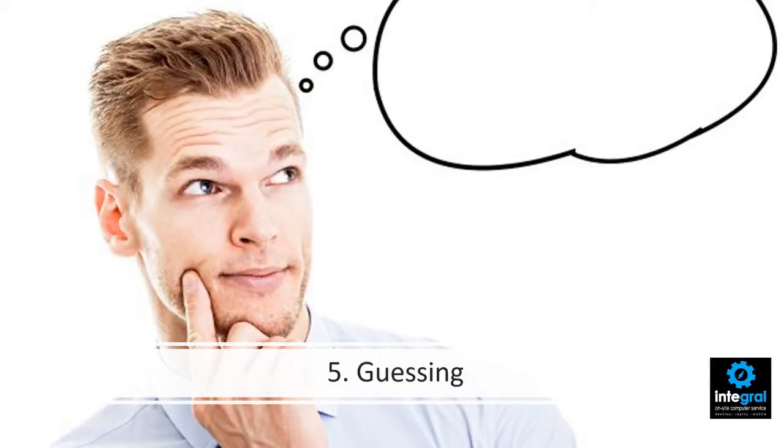And then finally, the final method that people use to figure out your password is through guessing. Now, you might think, well, no one's going to guess my password because I've got a pretty secure password, right?